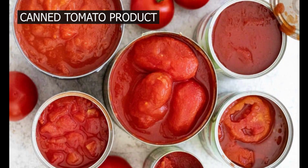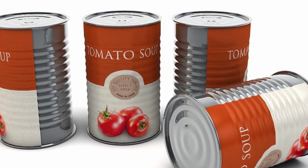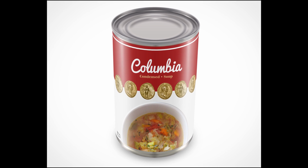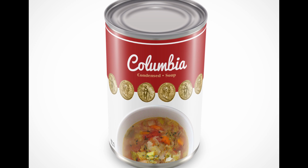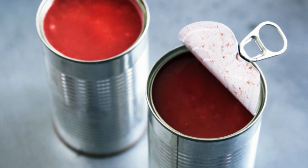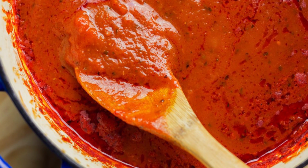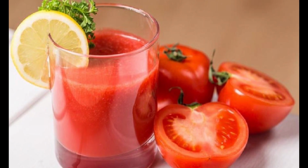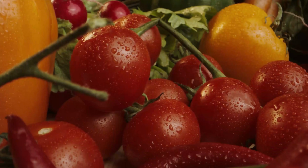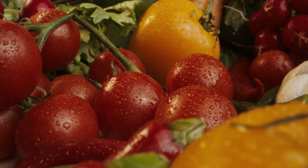Canned tomato products. Most canned tomato sauces, pasta sauces, and tomato juices are high in sodium. This means that they can raise your blood pressure, especially if you already have high blood pressure. 1 serving, 135 grams, of marinara sauce contains 566 mg of sodium. 1 cup of tomato juice contains 615 mg. You can find low or reduced sodium versions for most tomato products.